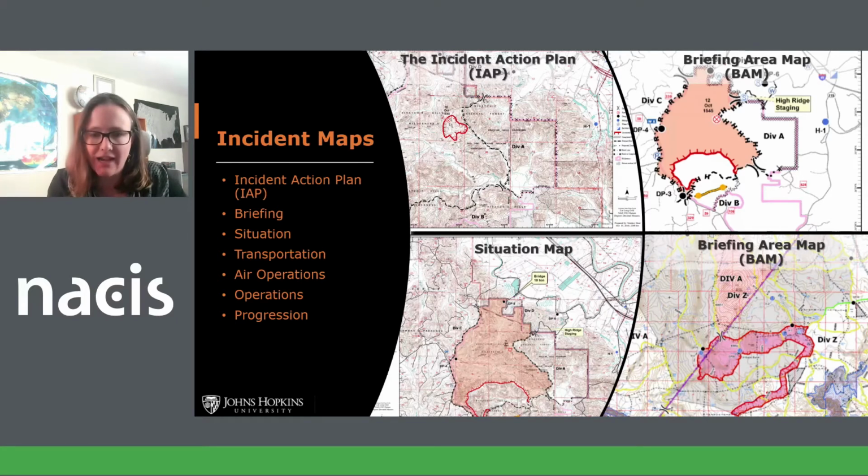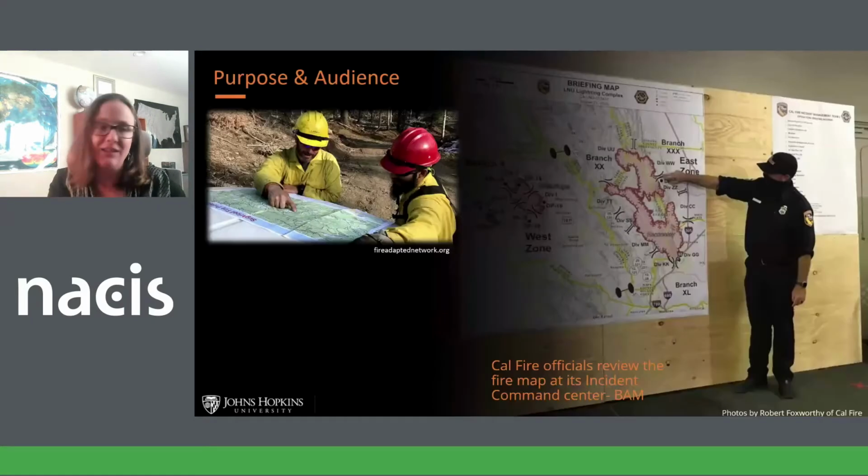So again, that just really highlights that every map has its specific purpose. Every map has its specific goal. But the one that I really want to highlight, and actually let's look at the maps being used right now for the purpose. So here we see the BAM, right? The big area map. And it literally is 6 feet by 6 feet in dimension.